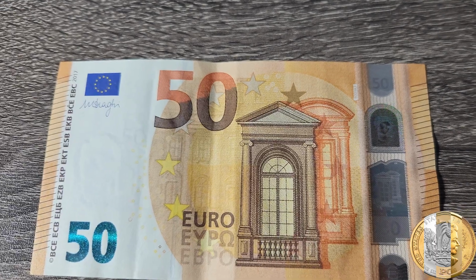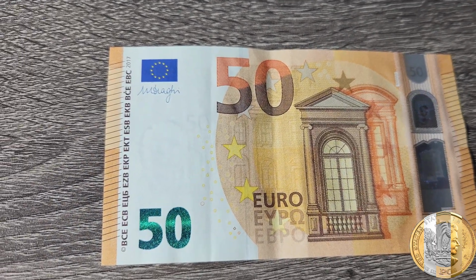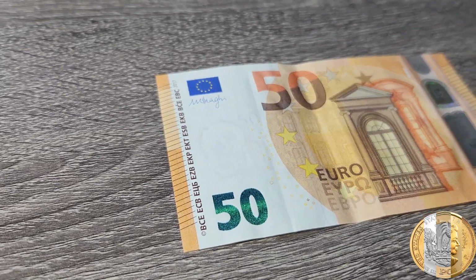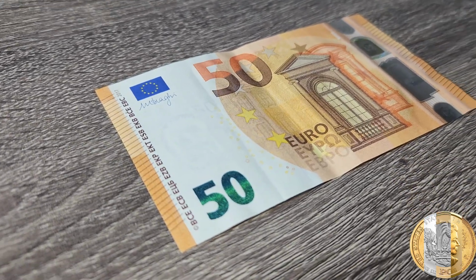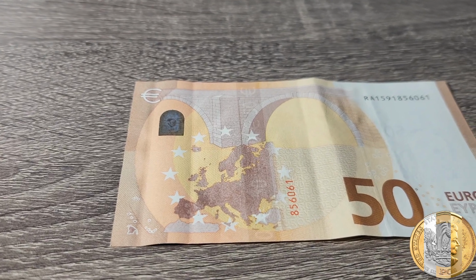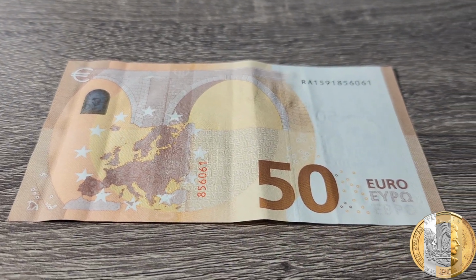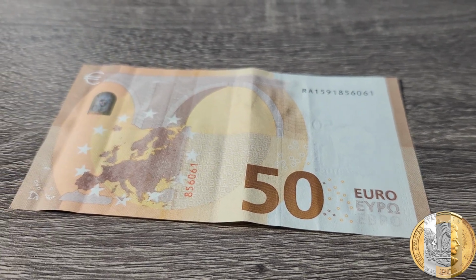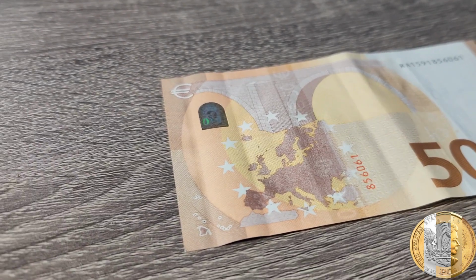Today, we're diving deep into the intricate world of the 50 euro note from the 2017 Europa series. This series, named after the mythological figure Europa, represents a significant leap in banknote technology and security, designed to combat counterfeiting and maintain public confidence in the euro.